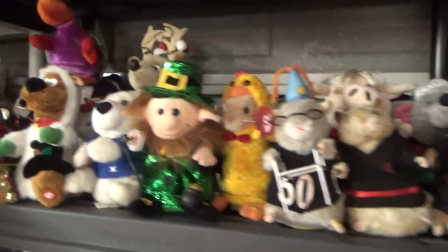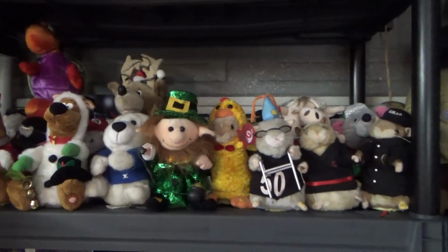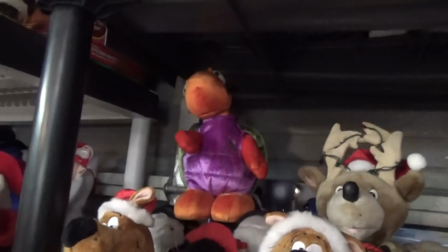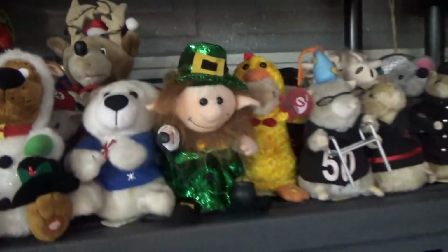Oh my God, Gemmy Dancing Hamsters, they have more of those than just about anything else. The main distribution center of these dancing hamsters was KB Toys. Turtle dancers, frogs, random Christmas items like this. That's all that was sold there.